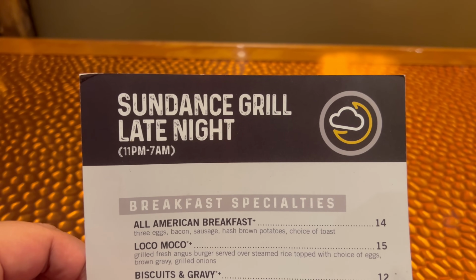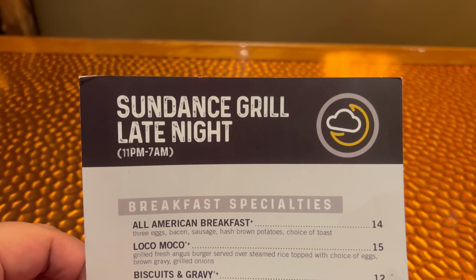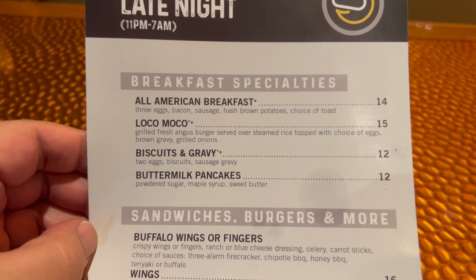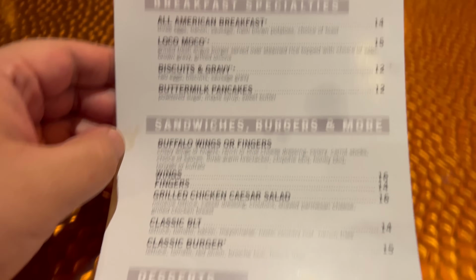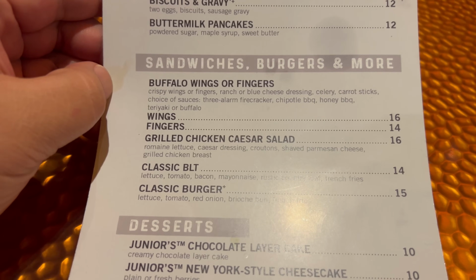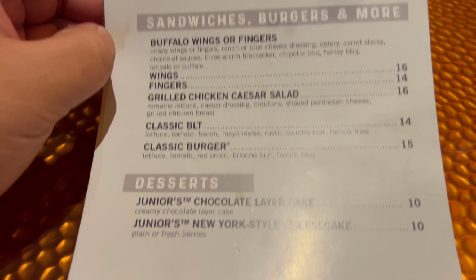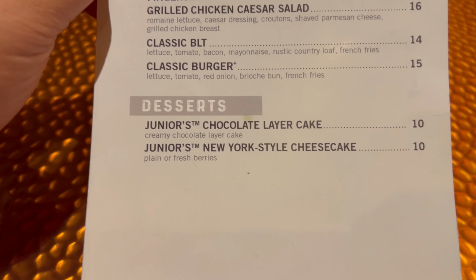So here is your late night menu at the Sundance Grill. Show you some breakfast specialties, all-American breakfast, loco moco, biscuits and gravy, and the pancakes. And down here you have sandwiches, burgers, and more. Buffalo wings, chicken Caesar salad, BLT burger, and two dessert options as well.